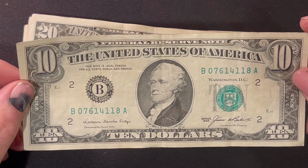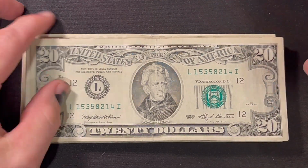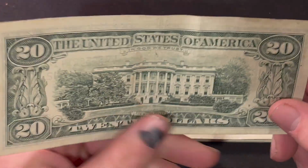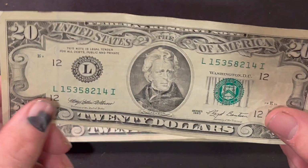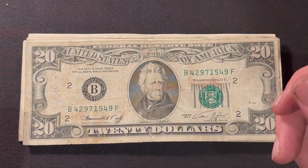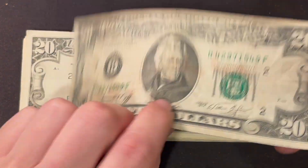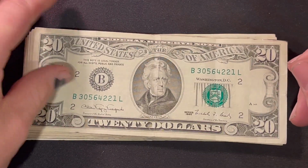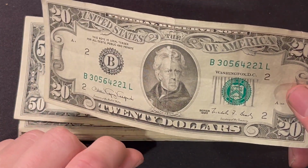Here we got a 1985. And now moving on to the $20 bills, we'll start with a series 1993. It's just crazy to see that this bill is 30 years old. We got another 1993, a 1974, so our first 1970s $20 bill, or for that matter, bill at all. We got a 1990 as our last $20 bill.